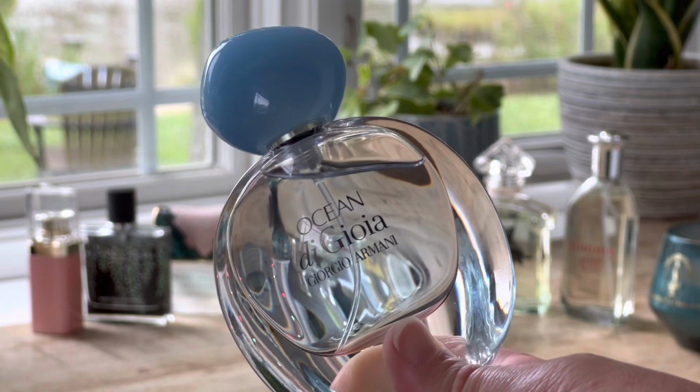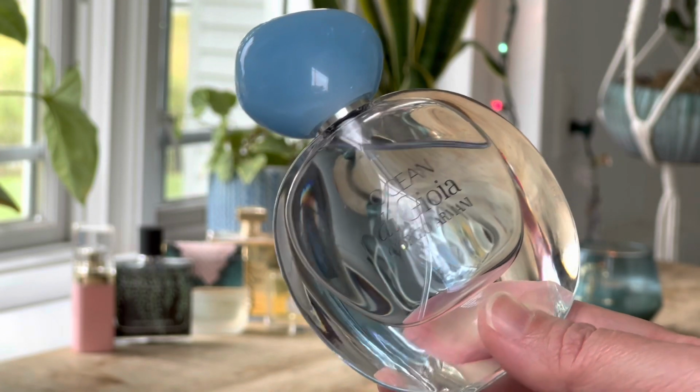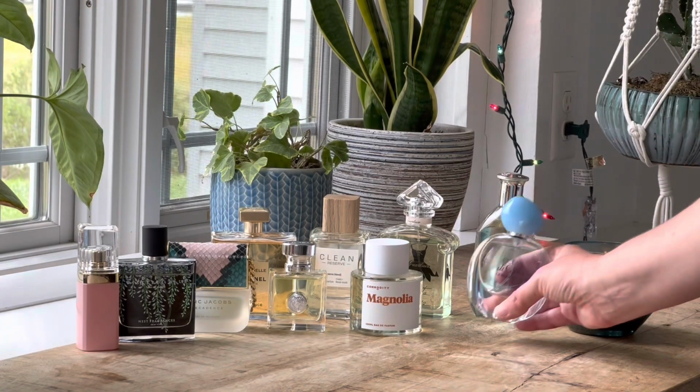It has top notes of pear, citruses, and green notes. Middle notes are water jasmine, salt, lily of the valley, and rose, and then in the base it has some musk and sandalwood.